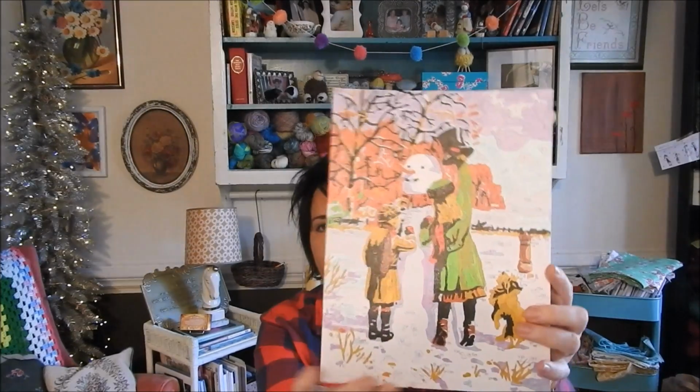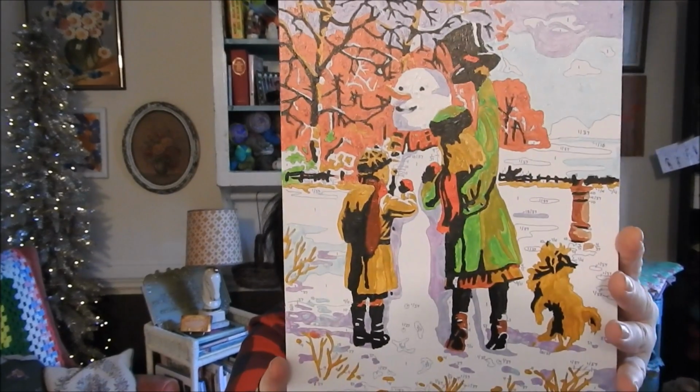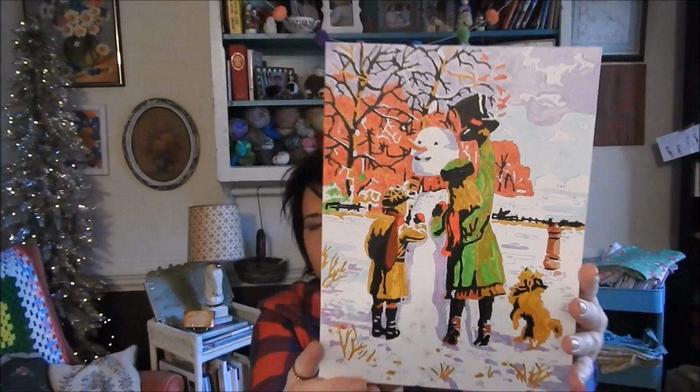Let's go on to shopping bag. I have yarn ordered. It's not here. But one of the things I did get, this is exciting for me. Like I said, I paint by number. And I'll show you one that I'm working on now. This is what I'm working on now. It's just a winter scene. Snowman with a dog and 2 kids.